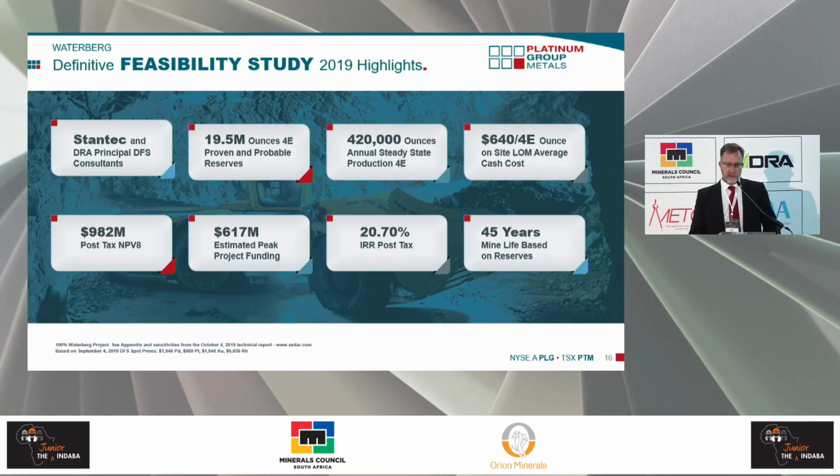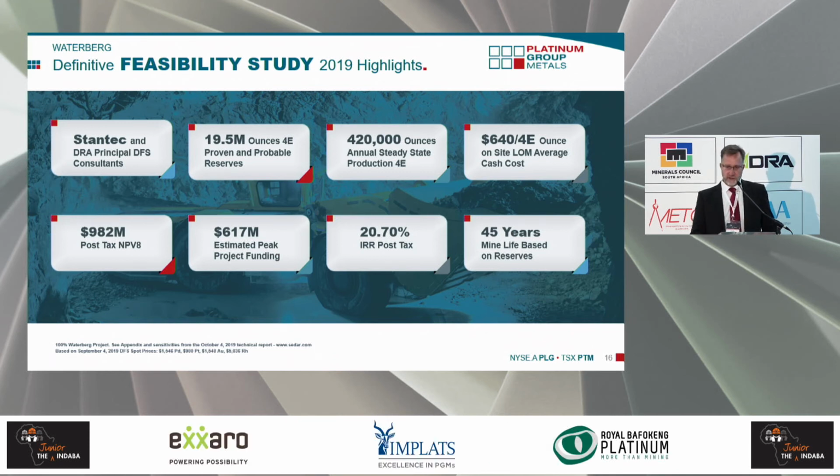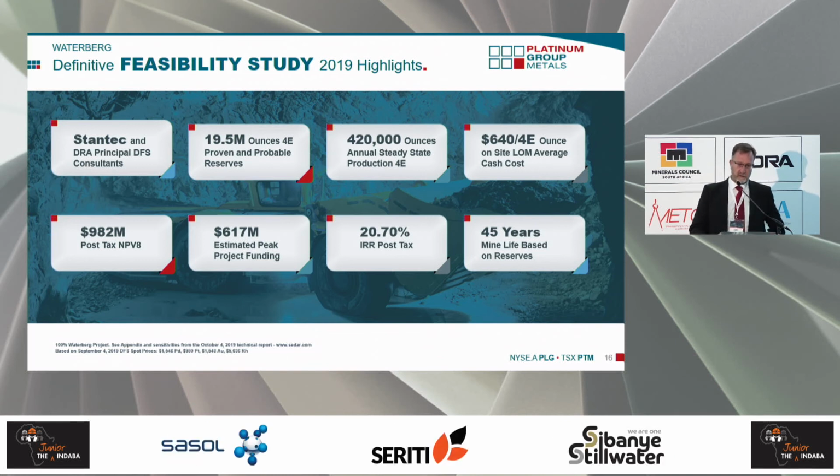Just quickly again, on the feasibility study done by Stantec, and yes, we had to use DRA. There's the ounces per annum, the operating cost of $640 per ounce, which leaves us quite a significant margin, 20.7% IRR, 45 years life, and estimated peak funding of between $600 and $650 million. These are 2019 DFS numbers. It's getting a little bit stale, seeing what we've seen in terms of inflation over the last couple of months and years. We will be updating that DFS and making those results available around February, March next year.